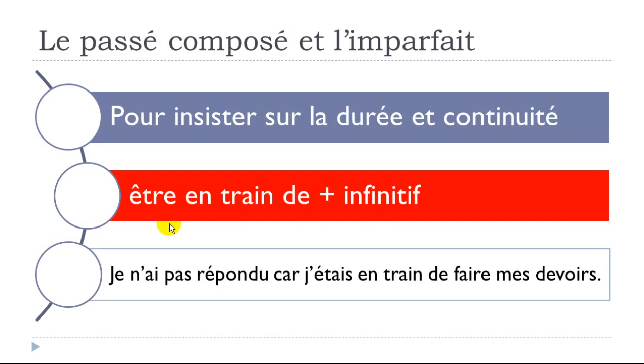Okay, and then same thing here, I wanted to make the difference between the two, so here you've got this passé composé, je n'ai pas répondu, so répondre, to answer. Okay, maybe someone was calling on the phone, je n'ai pas répondu. Okay, car, because, j'étais en train de faire mes devoirs. Faire mes devoirs, to do my homework, okay? So, j'étais en train de faire mes devoirs. So, in that case, you use this structure, être en train de, because you want to insist on the fact that, well, it takes a while to make them, okay? J'étais en train de faire mes devoirs, all right?